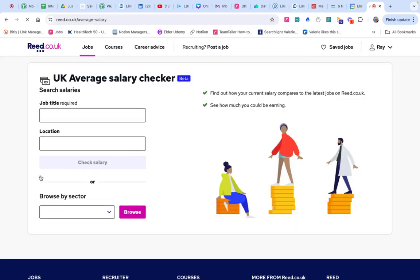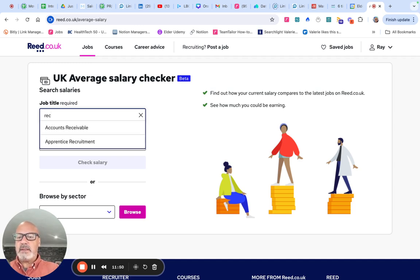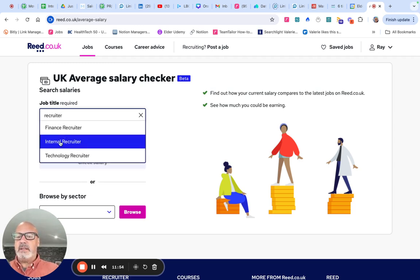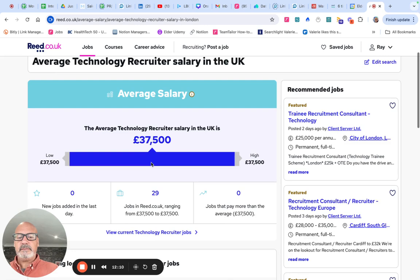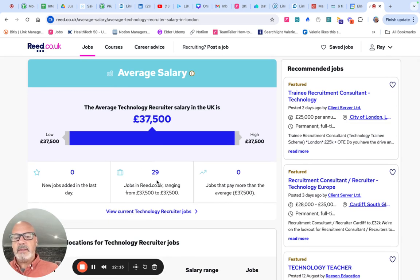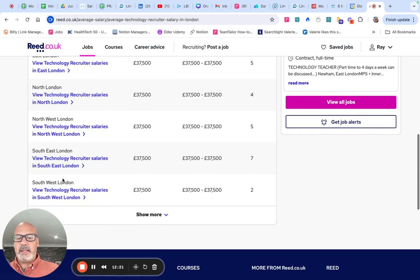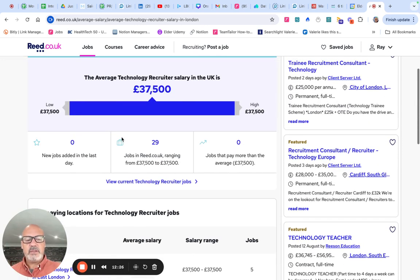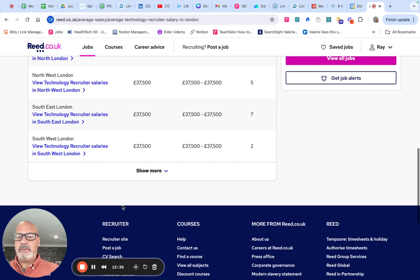And the average salary checker, I thought was quite useful. You can do this in two ways. You can put in a job title, let's say recruiter for now. Technology recruiter, and I can put London. Okay, check salary. It gives me the average salary and the number of jobs that are open at the moment, and unfortunately there are no jobs that pay over that here. But what it does give me is jobs that are live currently. So that's quite interesting. If that's the type of thing I'm looking for, there are some jobs there. If I'm looking at it from a purely salary and location point of view, I can narrow down my search, nice and simple.